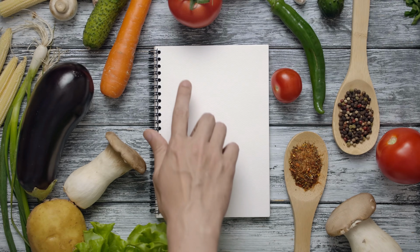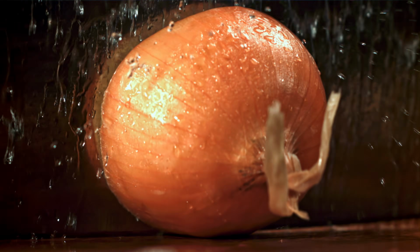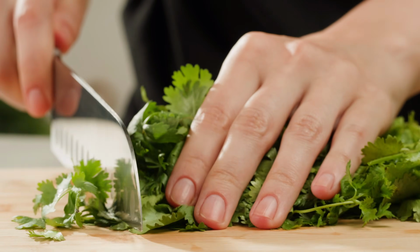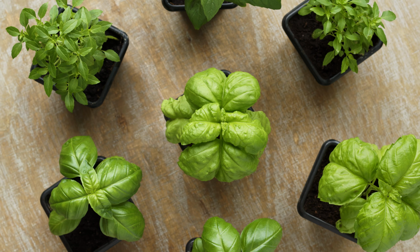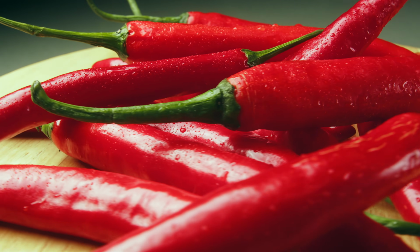So the ingredients you'd need to make this dish are obviously the chicken, traditionally legs and thighs. You also need some onions, and of course, being a tomato stew, you're going to need tomatoes. There's also garlic, cilantro, which is essential in this dish, bay leaves, basil, parsley, and you can optionally throw in red peppers or red pepper flakes.